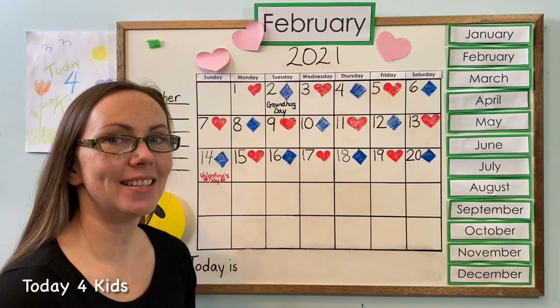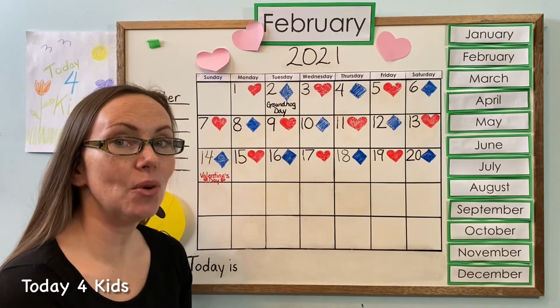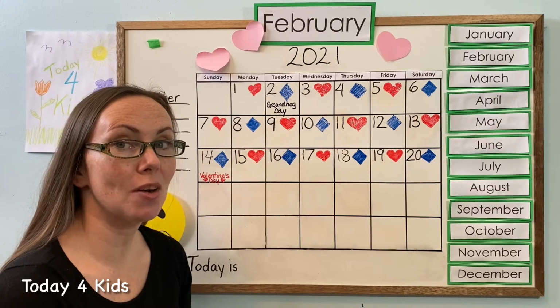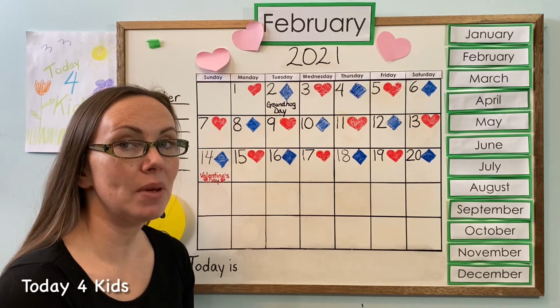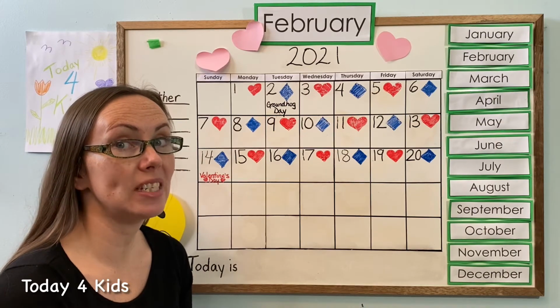Hello, friends. Do you know what day it is today? Let's figure it out together. Can you look on the board to find the last shape that we drew in our pattern? If we find that shape, that will help us to know what yesterday was, and then it will help us to determine what today is.